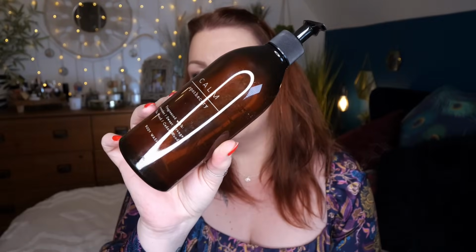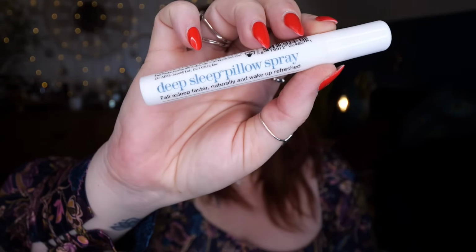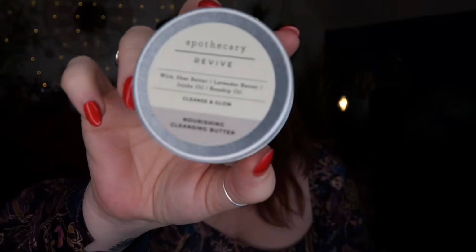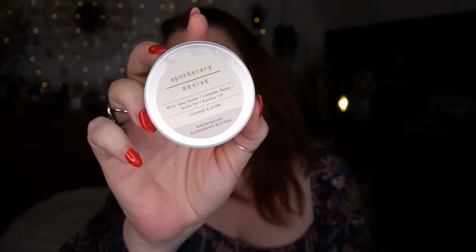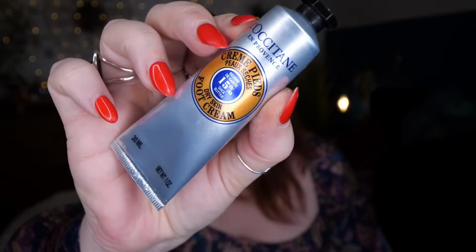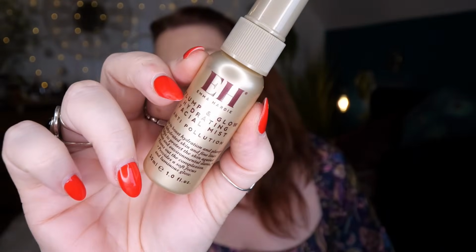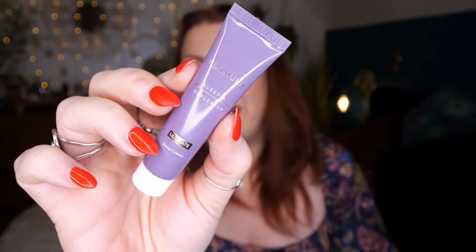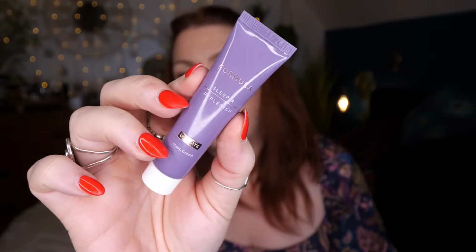So to recap then, we got a happiness scented candle from Neom Organics. We've got a L'Occitane Almond hand and nail cream. We've got an M&S own brand Calm Apothecary. It's a body wash. We've got a This Works deep pillow spray. We've got an Apothecary Revive by M&S. It's a cleanse and glow cleansing butter. Got a L'Occitane dry foot cream. Got an Emma Hardie Plump and Glow Hydrating Facial Mist. And lastly, we've got a Sleep and Replenish, a nighttime cream from Revive by M&S.